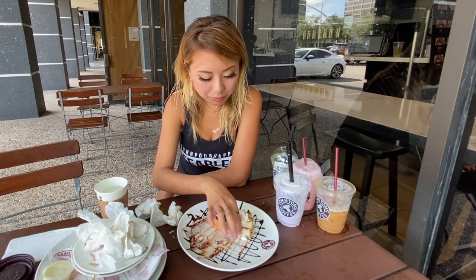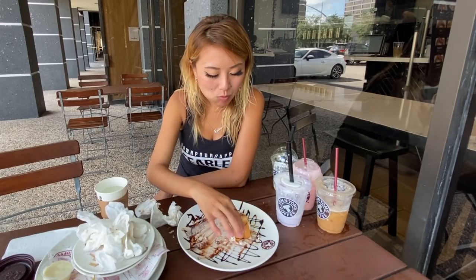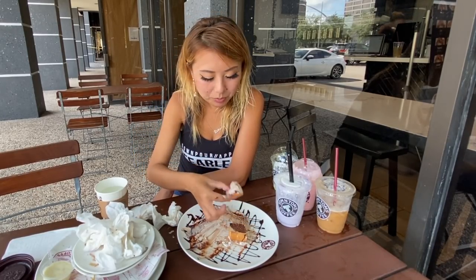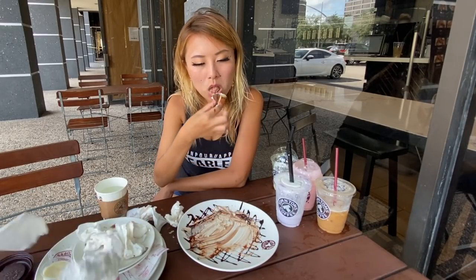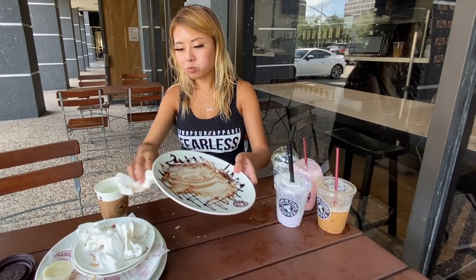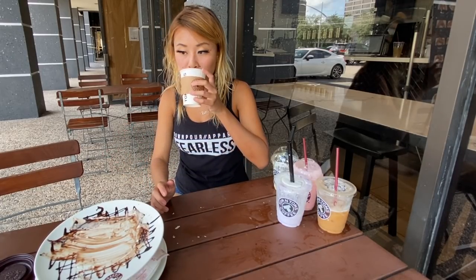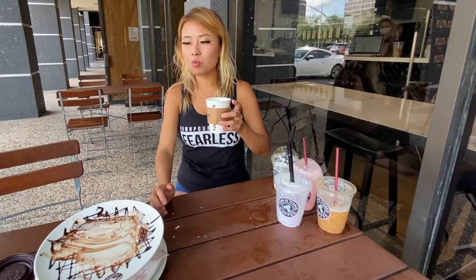Bottom of the toast, I soaked up all the flavor. It's soft, so it's kind of like the texture when I dip the bread in the milk. It's really good. Not memorable.